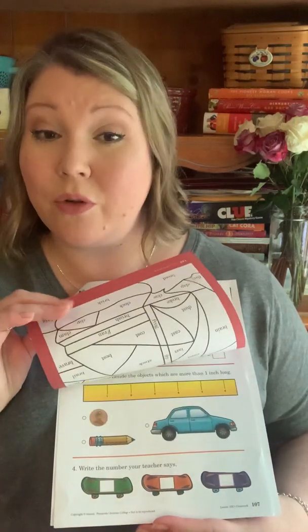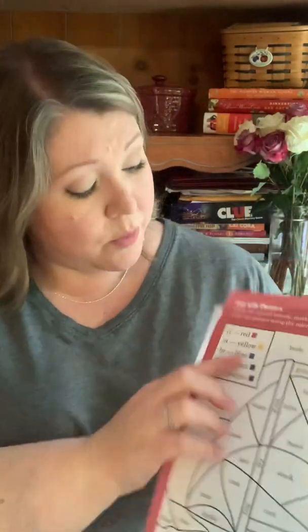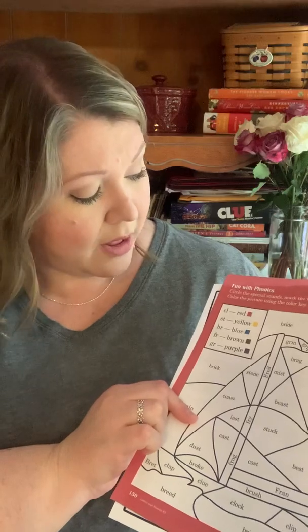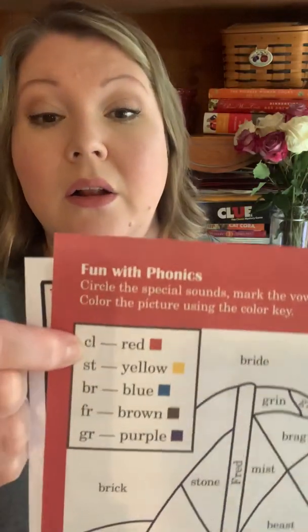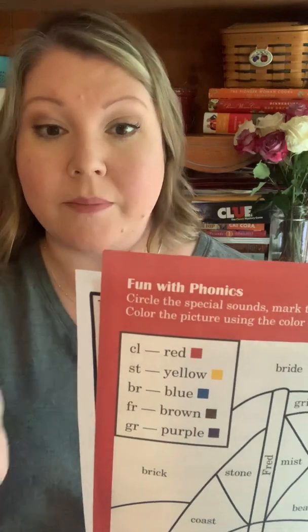You don't have to do the back right here, but if your family wants you to do the back, I'm going to go ahead and tell you what to do. It says fun with phonics. Circle the special sounds, mark the vowels in these words, read these words, and then color the picture using this color key. If you see the special sound "cull," you'll make that whole shape red.